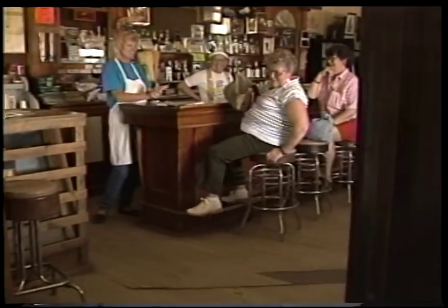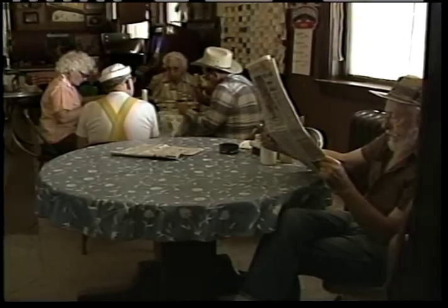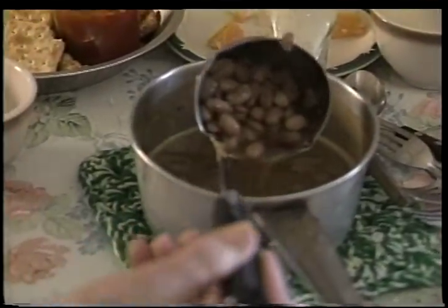Since 1958, Bill has operated the Jersey Lilly, a local saloon, cafe, and general gathering place for area residents. The specialty of the house is internationally known, the Jersey Lilly beans, served piping hot, still in the saucepan. I've known about this ever since I was born. They're very, very good. Of course, I make good beans too.